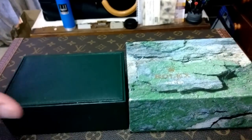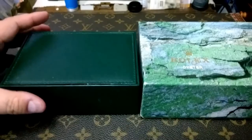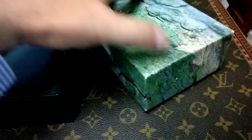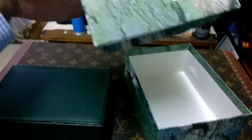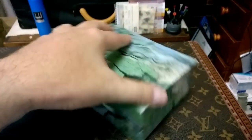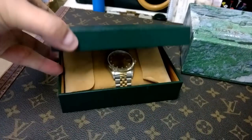And today, I want to show you a fabulous Rolex DATEJUST. Rolex DATEJUST. And this is the typical box. And we can see there it's got the little gold sticker to say that it's a champagne dial. So let's have a look. Let's open this poppy up and let's take a look.